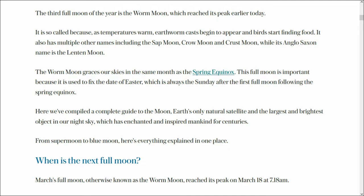Here we've compiled a complete guide to the moon, Earth's only natural satellite, and the largest and brightest object in our night sky, which has enchanted and inspired mankind for centuries. From supermoon to blue moon, here's everything explained in one place. When is the next full moon? March's full moon, otherwise known as the worm moon, reached its peak on March the 18th at 7:18 a.m.